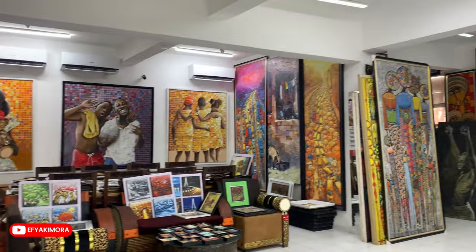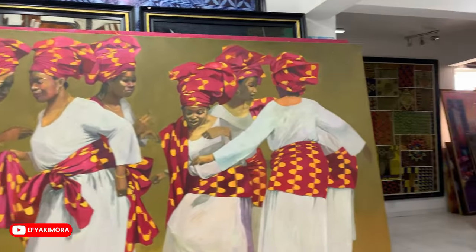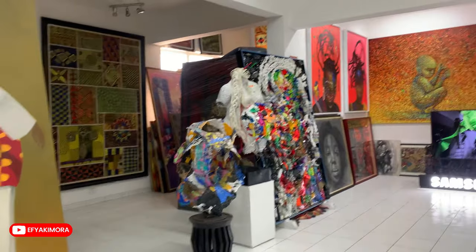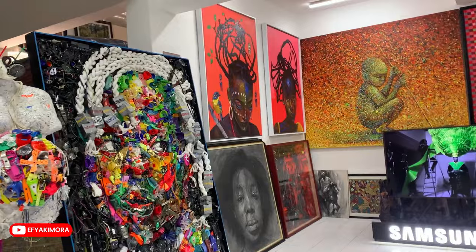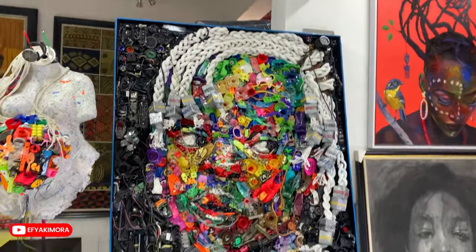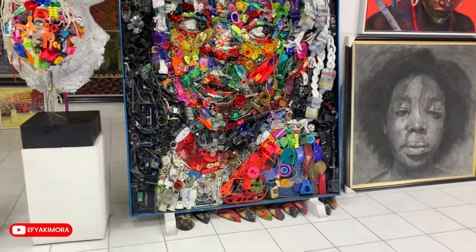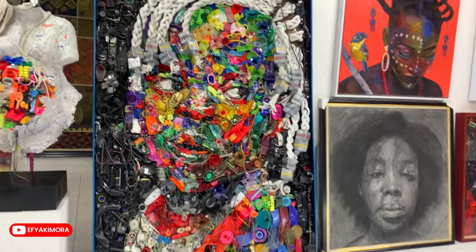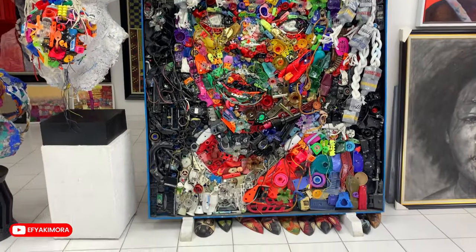I had this on my list when I had the plan of visiting Lagos, because there had been a lot of information about this art gallery on the media, and there was no way I was going to take this off my bucket list. I'm not so much into art, but when I see beauty, I see it. Charlie, the place is nice. It's not just the place that I'm talking about, the art. They are very, very, very nice.